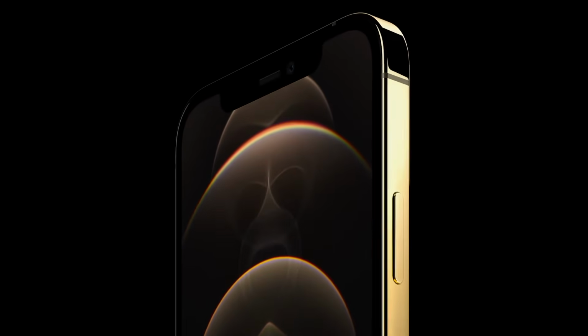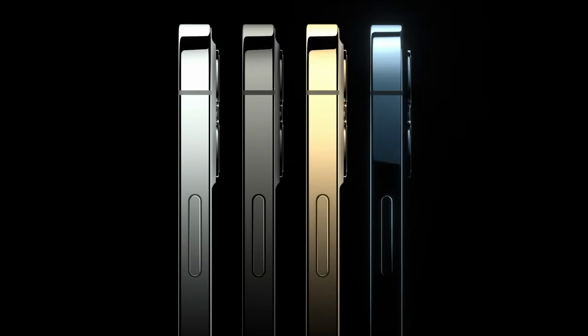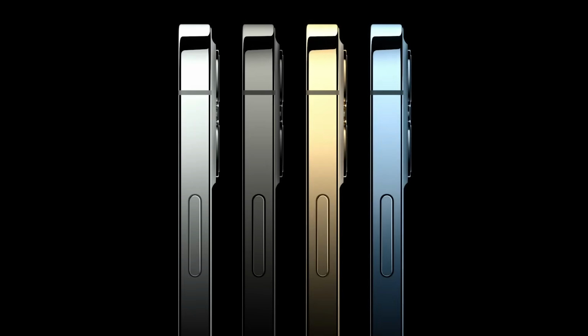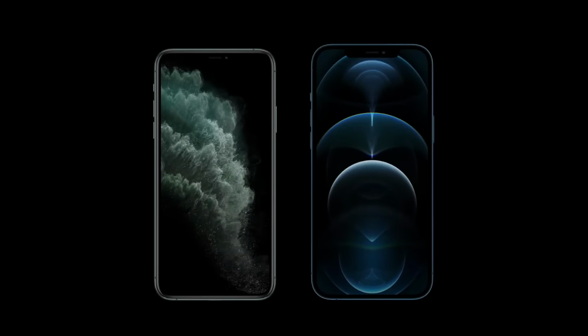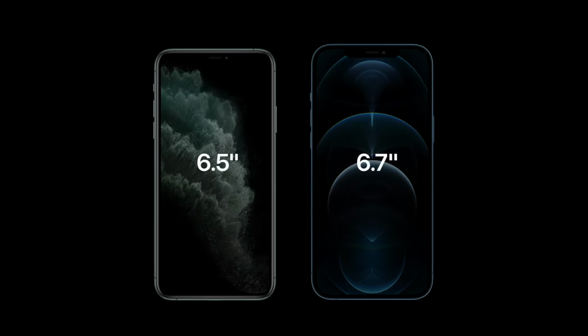These iPhone 12 Pros have the similar flat sides, but come with a stainless steel frame and a glass back. The displays on the iPhone 12 Pro and Pro Max have gone up to 6.1 and 6.7 inches respectively, up from 5.8 and 6.5 inches last year. But the size of the case is roughly the same size. Apple says they've just reduced the size of the bezels.